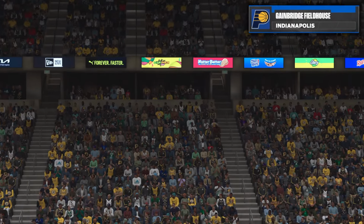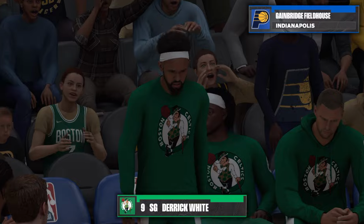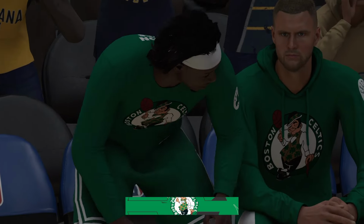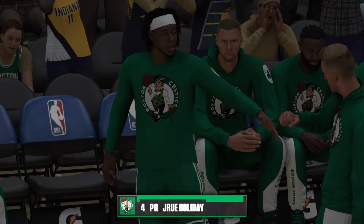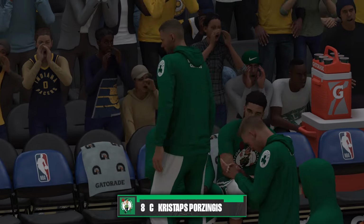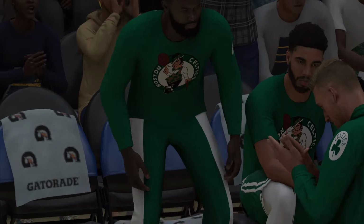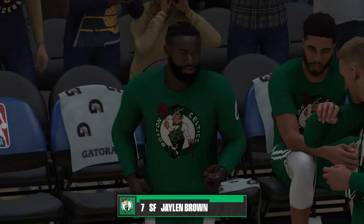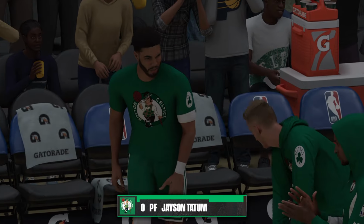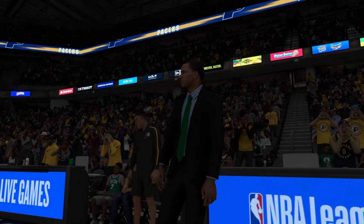Now let's meet the starting lineup for the visiting Boston Celtics. At one guard, Derek White. At the other guard, Drew Holiday. The center is Kristaps Porzingis. At one forward, Jaylen Brown. At the other forward, Jason Tatum. The head coach of the visiting team is Joe Mazzulla.